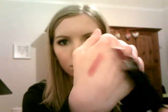I'll try and swatch it on my hand. I don't know how well it's going to work, because last time the swatches didn't work very well. And you can kind of see, but it's really soft, and it's a lovely deep colour for winter without being scary deep. It looks much darker in the pan than it does in the swatch, but the swatch is probably more real life, and I just like it for everyday wear.